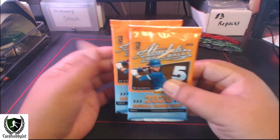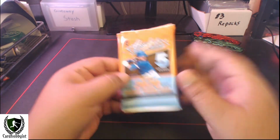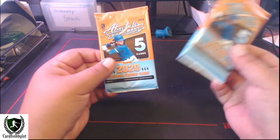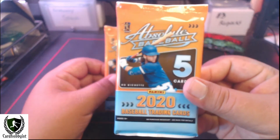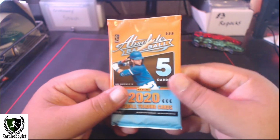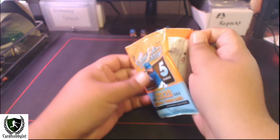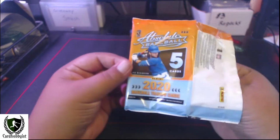I mean, you could put this in a value pack or fat pack type deal, or even just a little tiny box to set up there like a deck of cards or something. But yeah, this one feels thicker than this one, so this one probably has the relic in it. I'm assuming it's a relic because this one just feels a lot thicker. So we'll open this one, check out the 5 cards that are in this pack. So our first rip and only rip of Absolute Memorabilia.